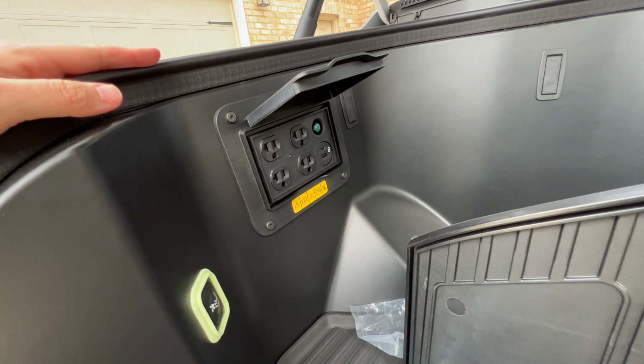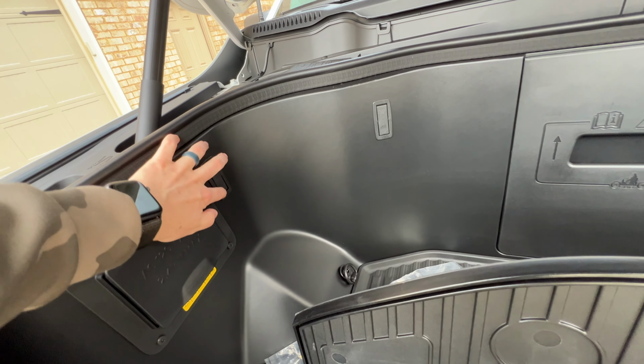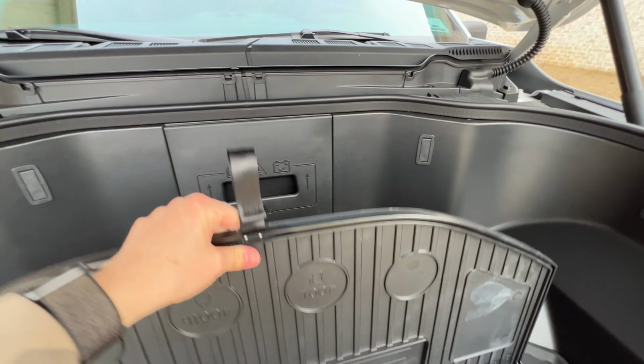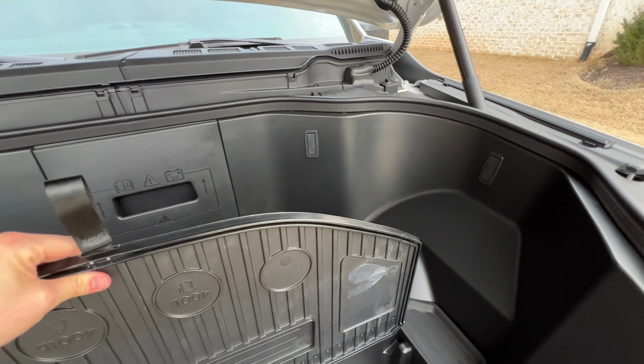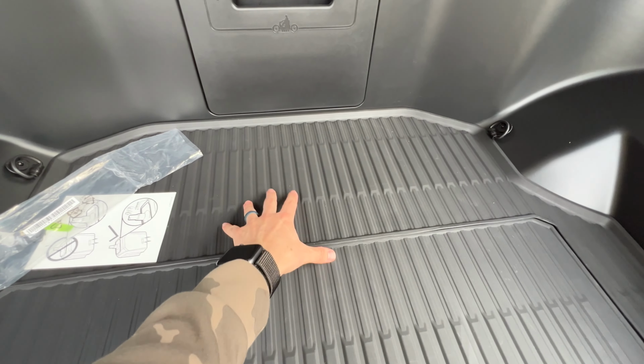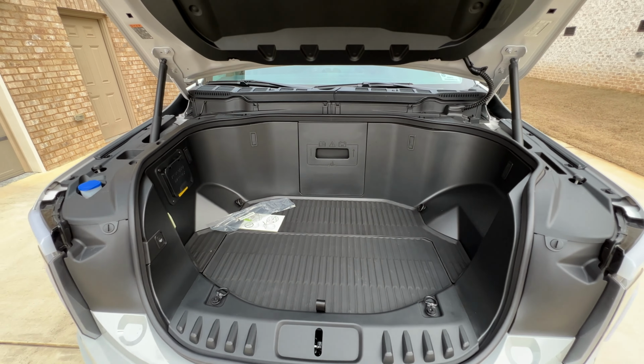Power outlets for days, USB outlets. Got hooks. You can stow whatever you need. 12-volt batteries back there. This flips upside down, so you can have it either way. Have a real nice liner here, real tough. But you can put all kinds of stuff, whatever you want, groceries, luggage.